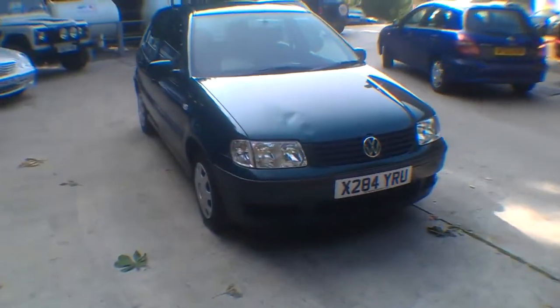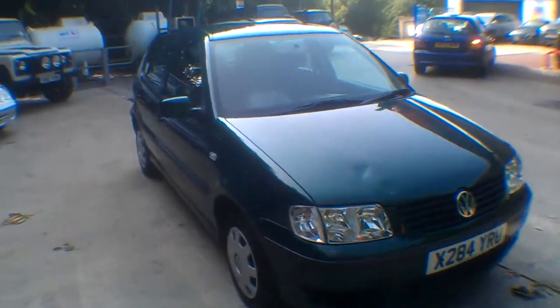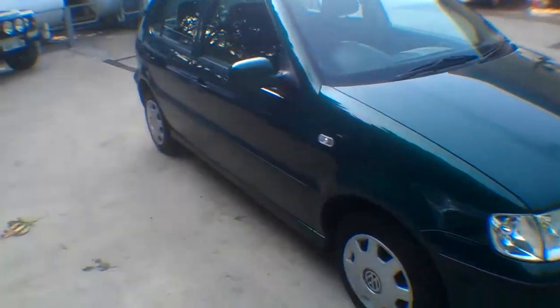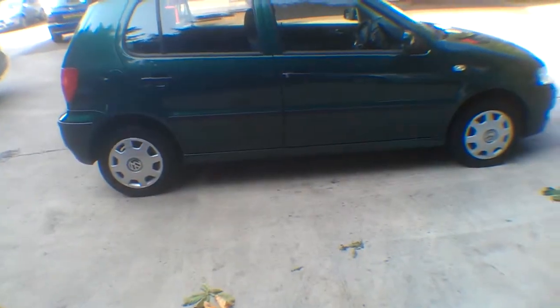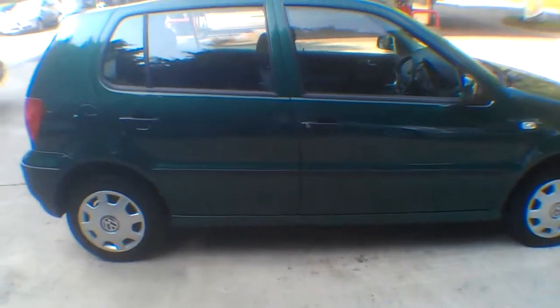This is a 1 litre E, with 5 doors as well, in metallic green. And there is a bit of history and documents a bit later on in this video, so do keep viewing if you're interested. Been driven by myself for about 20 miles, and it starts and runs and drives fine.